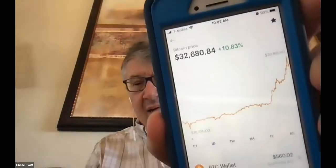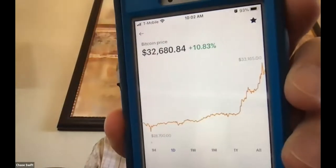Okay, it is January 2nd. We're starting the new year with a bang, apparently, with Bitcoin literally like a rocket ship heading out of the gates. It's currently over $32,000 and heading, now it's $32,680. And as you see that graph to the right, it's parabolic, it's a rocket ship.